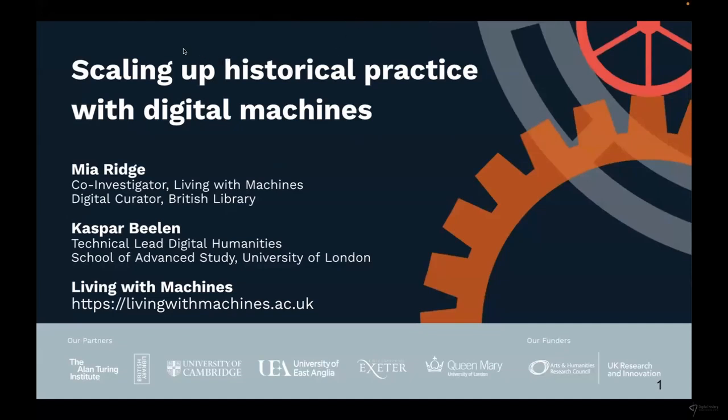I'll just give a quick overview of the project, talk about why the library in particular was involved in the project, look at some of the non, particularly sort of computer vision based outcomes and other aspects of the project before I hand over to Kaspar to go deep and present a case study of some of the fantastic work that he's done. So I hope you really enjoy that. Could I have the next slide, please, Kaspar?